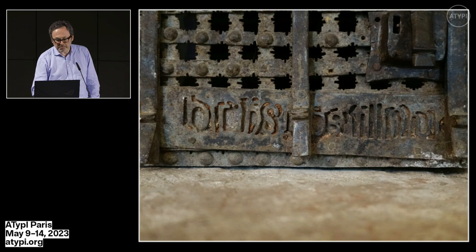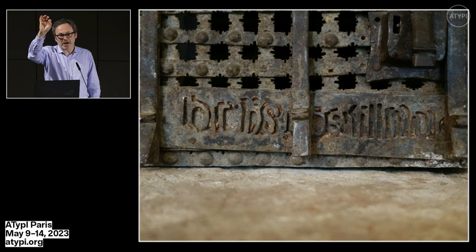Oh, you can't see the pointer, sorry. But anyway, they're little tittles, little abbreviation marks above the letters, and he doesn't know how to keep them in place without cutting all round.